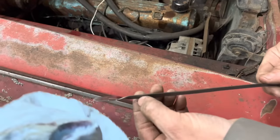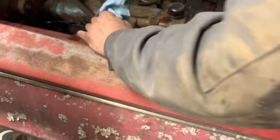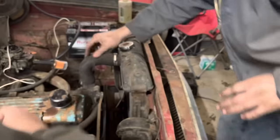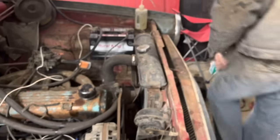So it's still just barely low. It's almost at the full mark. What happened there? That's just stuff heating up and getting cooked off of it. Oh, the belt came apart while it was running. So the outside layer of the belt started stripping off there.